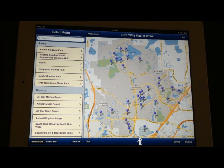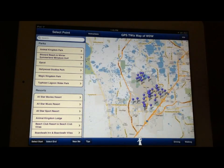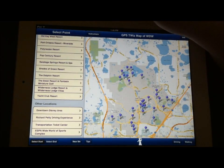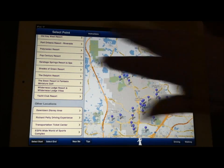It costs $3.99, and what it does is it makes traveling between all these different Walt Disney features and resorts and parks and other locations, as well as other downtown Disney areas, very simple. As simple as picking your starting point, picking your end point, and choosing how you want to do that, and getting your directions. It also has some great tips.